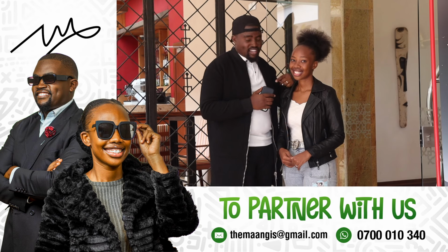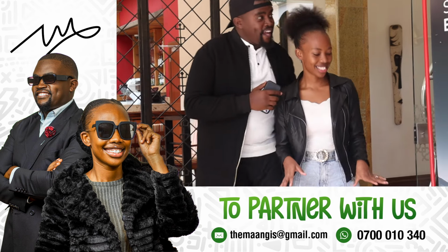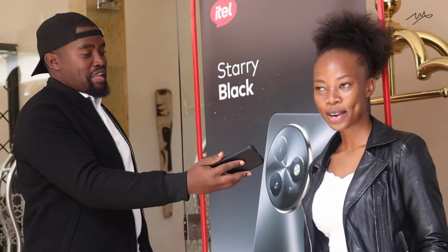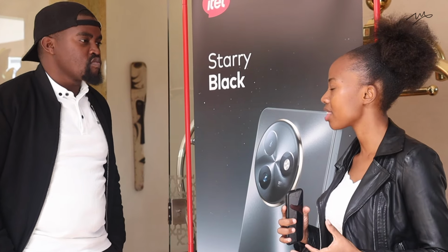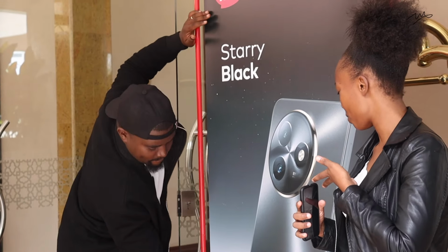But for now, I think you're wondering what phone they have launched. Let's move to this banner they're on. Yes, they have launched the S24. But then one thing, I'm really starting to like Itel. And the vision is so amazing. So today is the launch of the Itel S24. A super sleek phone.